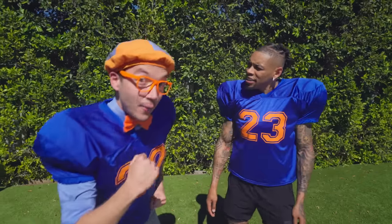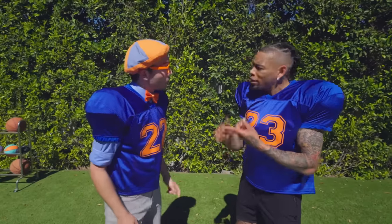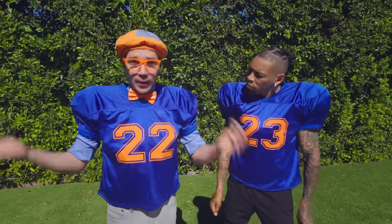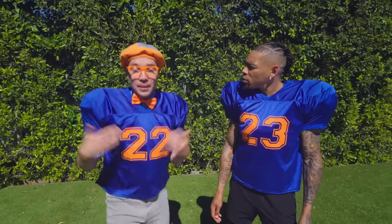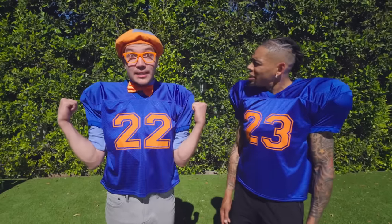I'm really starting to feel like a pro football player. Hey, I wanted to become a pro football player. What's the first thing I need to do? You need to play football all the time, practice, and get really good grades. Practicing, playing football, getting good grades? Yeah, that sounds super fun. I've seen a lot of football. People throwing the ball, catching the ball, kicking the ball, running with the ball.